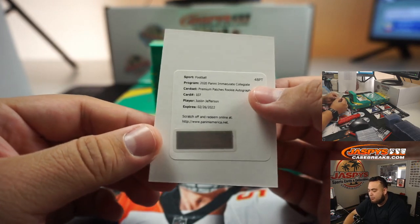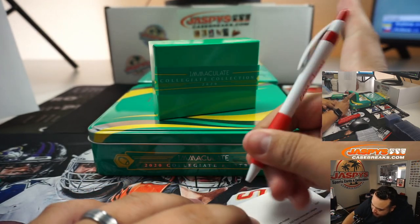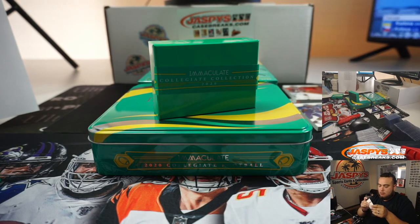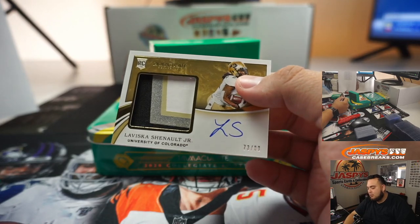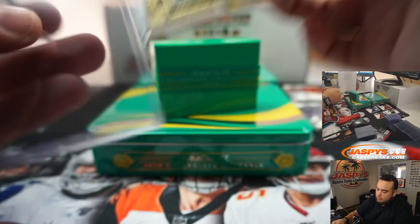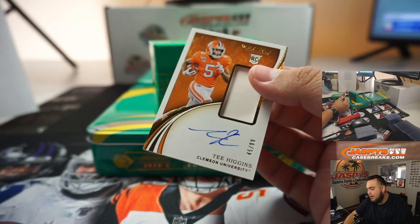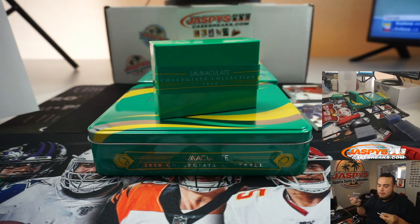Redemption. And it is a premium patches rookie autographs of Justin Jefferson. Nice one there. That would have been Minnesota Vikings. But again, random number block. Going to 0 for Christopher. Next one we got is LaViska Shenault Jr., 73 out of 99. A little four color patch and auto. And the last one here is a little RPA to 99, T. Higgins. A little single color. 45 out of 99 going to Christopher.